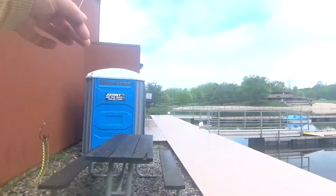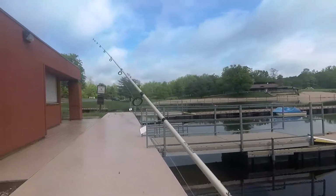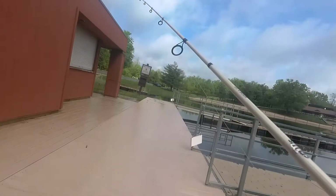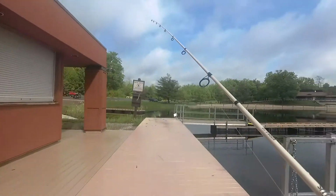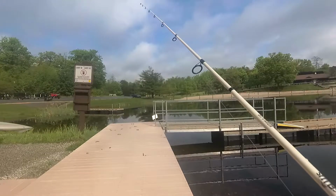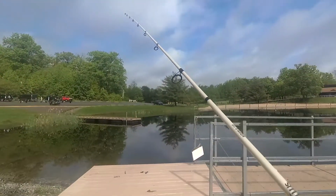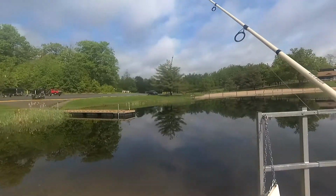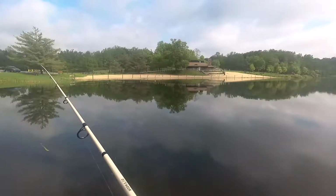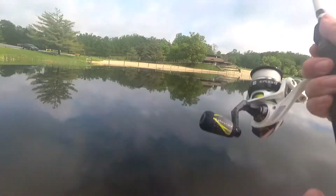Comes the sun and blue sky. See, and that's why you want to have good glasses. Good pull. In that murky, cloudy light, I still was able to spot him, mostly by his lateral line, whereas if I didn't have the glasses on, I wouldn't.